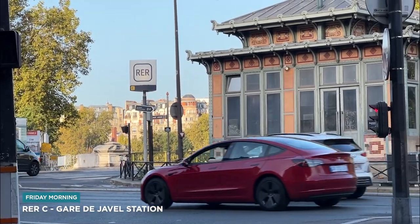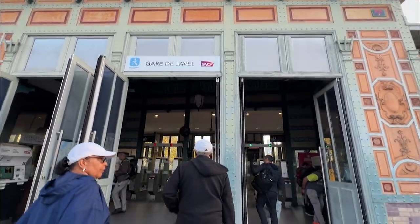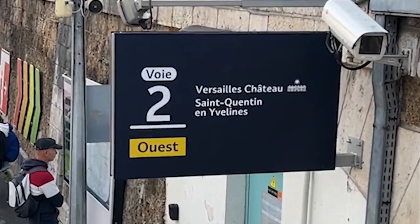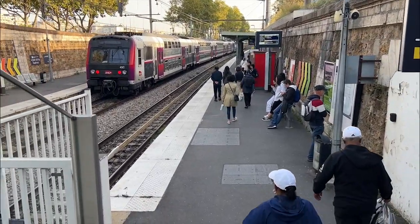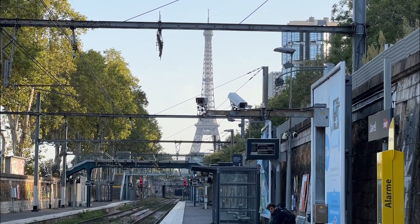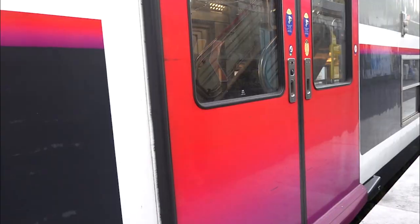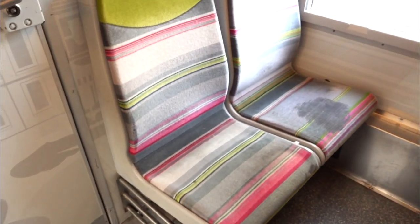The Palace of Versailles is about 12 miles or 20 kilometers from Paris. You can reach it by taking the RER train, which takes approximately anywhere between 30 to 40 minutes. As you can see, we're at the Gare de Javel station on platform 2, but there are many RER stations all throughout Paris. Remember, you need to purchase either an Ile-de-France point-to-point ticket to ride the RER train for less than €5 each way, or use your unlimited Navigo Découvert pass that covers zones 1 through 4.